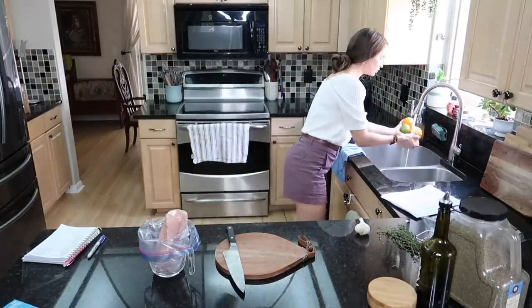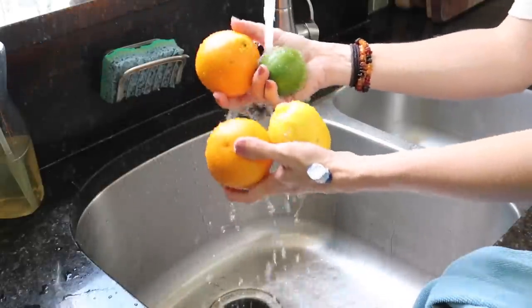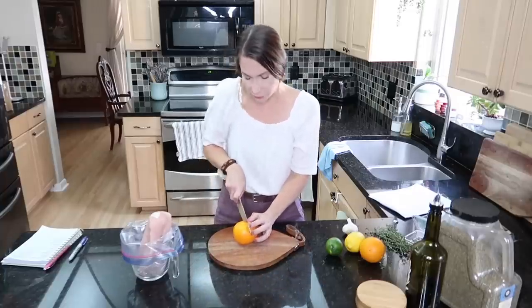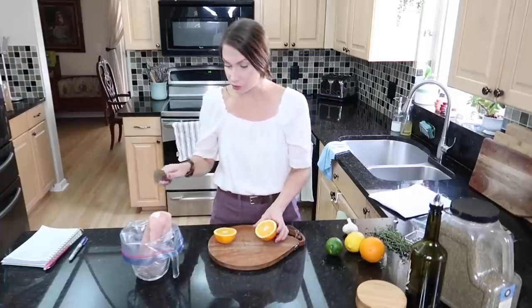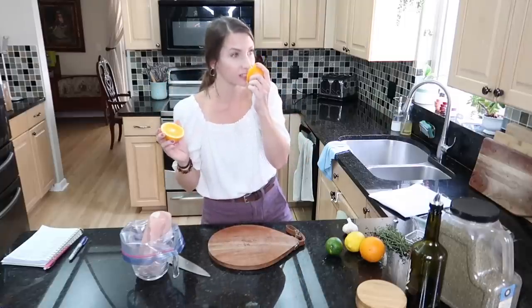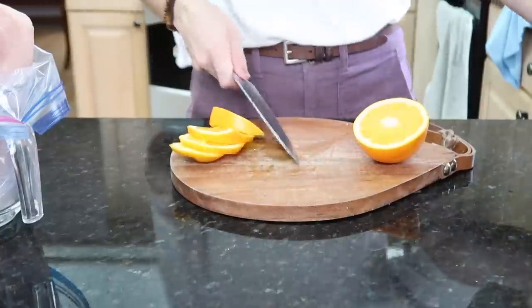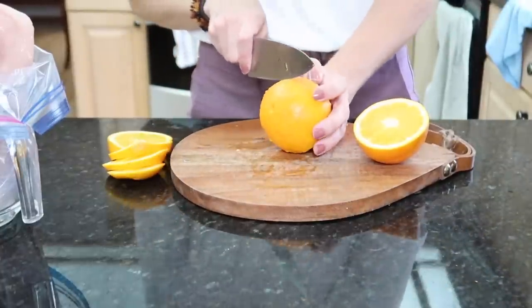I'm gonna wash the citrus because we will be throwing all of this inside the bag. So with each of the citrus fruits, we're just going to half them, slice one half, and then juice the other. I'm telling you, there's something so magical about fresh citrus. It's so good.